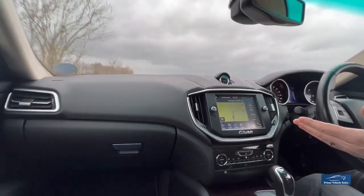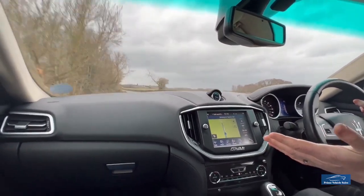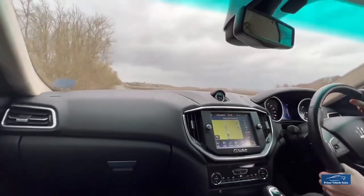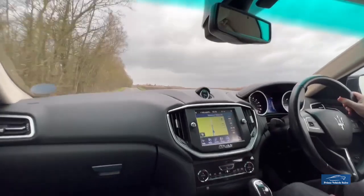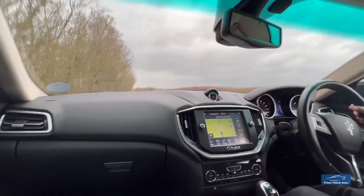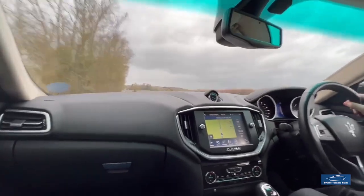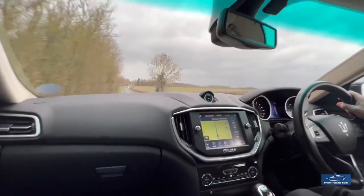A Maserati as well for BMW, Audi. If you want something that's not the norm, that stands out a bit, this is the car. Great looking car. It's got a great presence. Looks really smart. Whatever angle you look at it, it's got a great look. Front end looks amazing. The rear's great. 4 twin pipes on the back, so it looks smart.